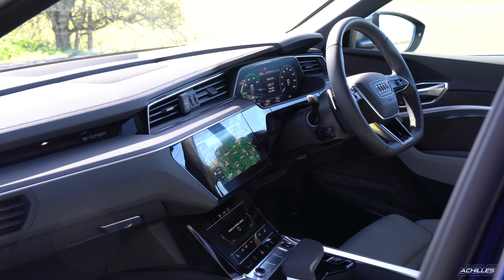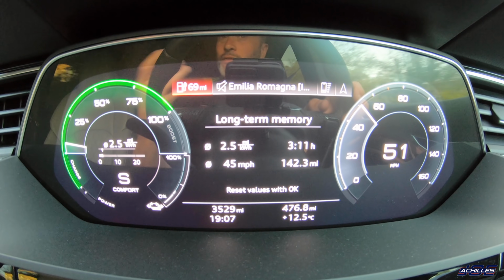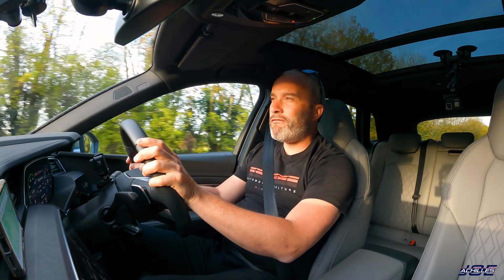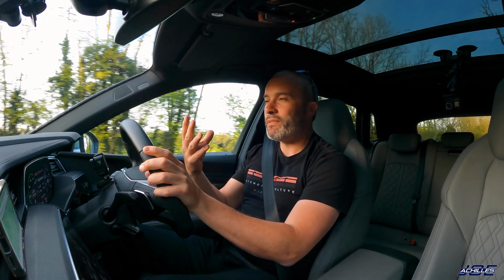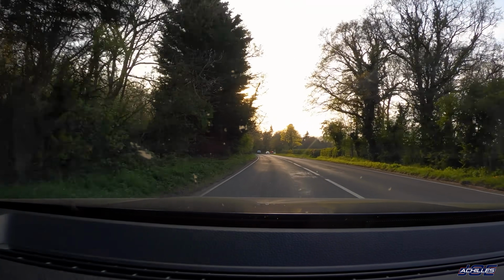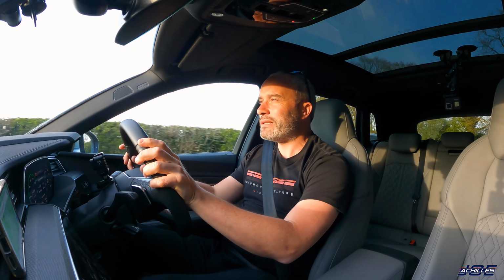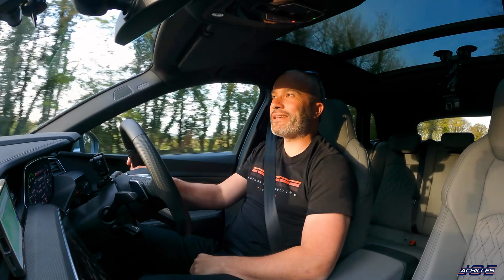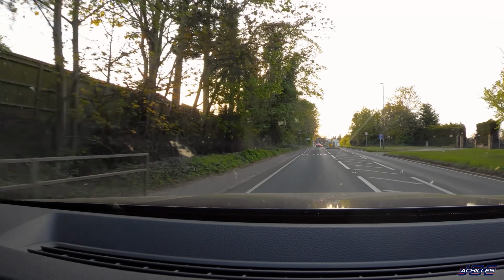Sure, the Model 3 Performance is a very good value electric car, and in fact a very good value performance car when you look at its stats, but they're really not that exciting to live with, and that goes for all EVs in my opinion. Once you've experienced that acceleration once or twice or three times, that's it. The excitement's over, and there's nothing too exciting to enjoy. But anyway, onwards and upwards.